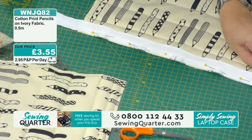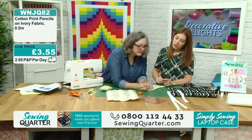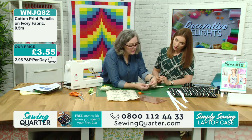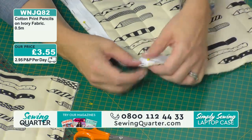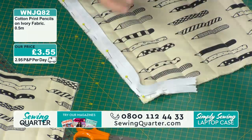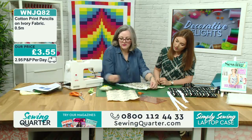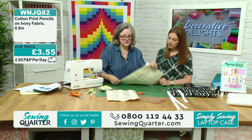Obviously, the zip is face down. Do you also clip the corner of the fabric? Are you going to curve that or you don't need to? You don't need to. At the end, when you're actually attaching your lining, you can, because then you clip it to make it smoother. But at this stage, no, because it makes no difference to the actual sewing. So clip that there. And then do the other side.